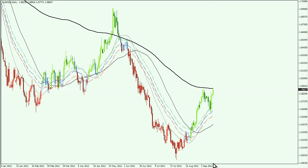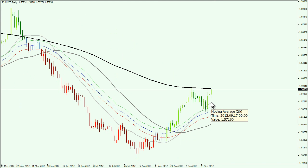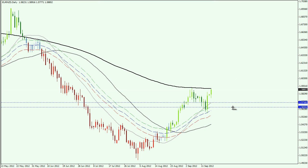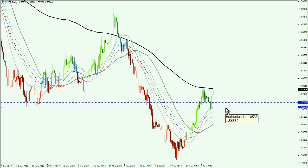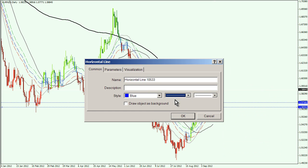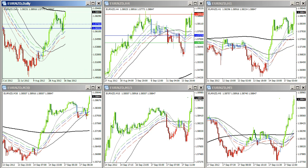So let's see. That's a big space between my aggro, which would basically be a 57.20 fill, possibly. And then my 34 EMA is down around 50. That's a 70 pip area. It's pretty big. I think it's one to keep an eye on. And we will. And it does make our list. That's the Euro Kiwi.